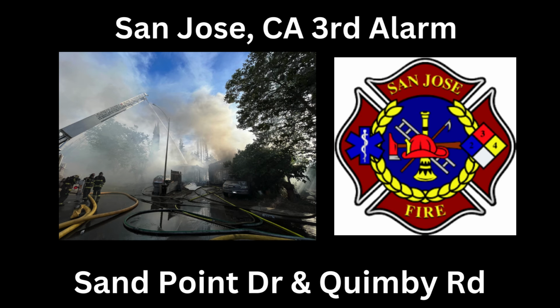I see, copies. Command 21, engine 16 on scene. Break IC from engine 16. Engine 16, go to IC. Engine 16 on scene. We're going to tend to this veg fire on the corner of Sandy Point and Quimby, and we'll be ready for assignment once we get this knockdown.